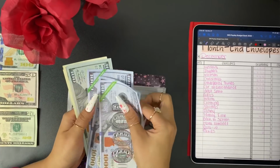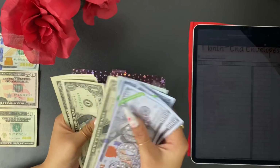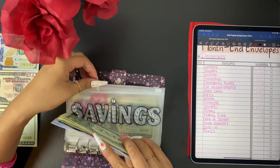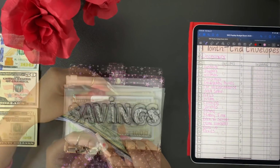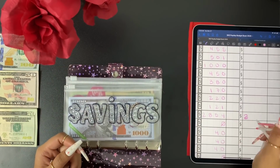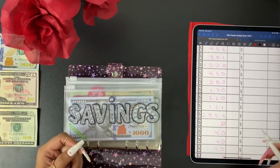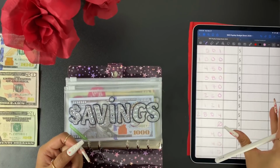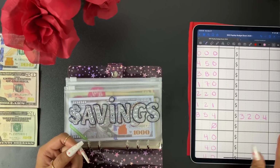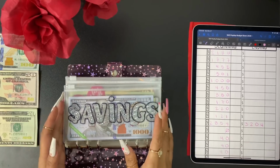We have 1,000, 2,000, 3,000, 100, 200, 1, 2, 3, 4. So we have $3,204 in savings. You guys, this is a great way to track your sinking funds. As you guys could see, we started off the month at $2,854 and we're ending the month at $3,204. So that's almost 400 added into our savings envelope.